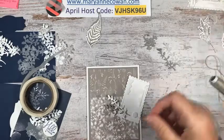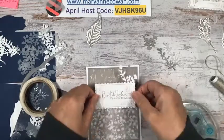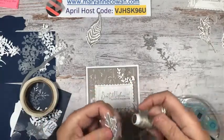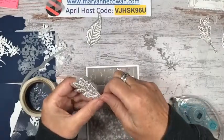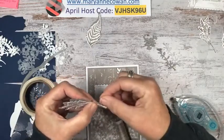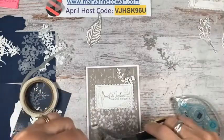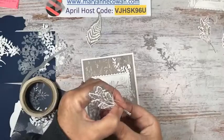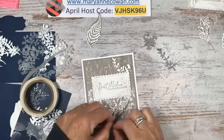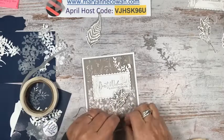So we need one more dimensional. Now we have this one, so I'm going to tie it around and make it look like a little bouquet. All right. See if I can get this tied. I hope linen thread never goes away. If it did, I would buy like 100 packs. Oh, it's so pretty.